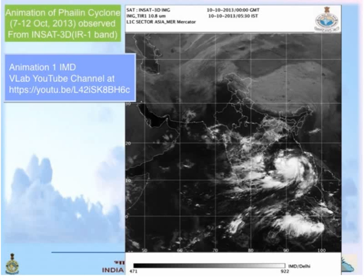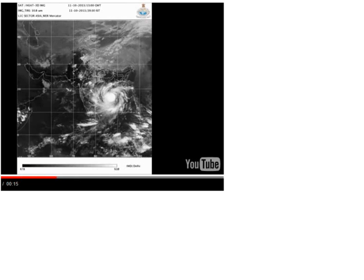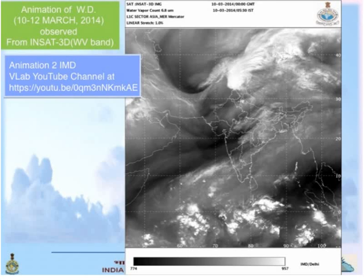So here is an animation of Phailin cyclone observed through infrared 1 channel during the 7th to 12th October 2013, just at the time when INSAT-3D was launched. As the cyclone, identifying the eye and the circulation, well structured cyclone images can be seen in this animation clearly. And this has enhanced the capability of India Meteorological Department in forecasting of the cyclone events with a better accuracy.